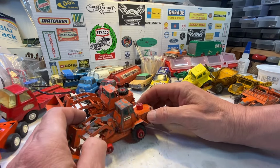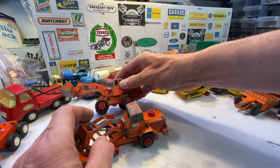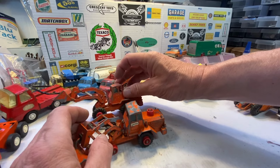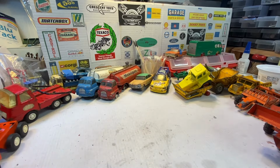We've got all the tyres there, so we've got enough tyres for a full set. The glass is all good there. It's all good in there. It's just dropped down, as you can see. So we can get a really nice one out of there.